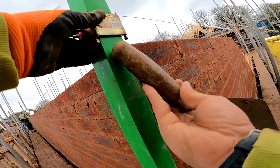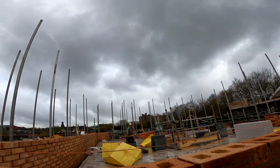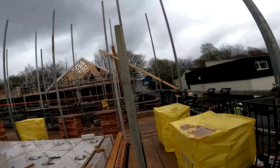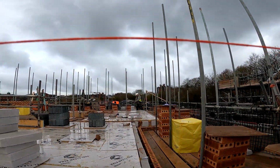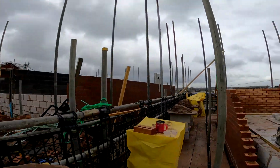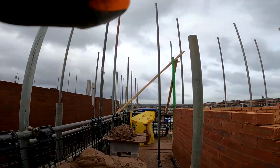This is window out for me. Sean's got one more. You've got one more. I've got one, you've got two. Digging the post out down there for some more fencing, look you. And we've got disco going on. D-I-S-C-O. Give me some trowel a drink.